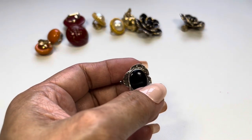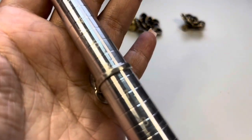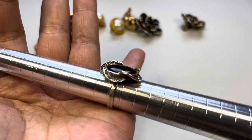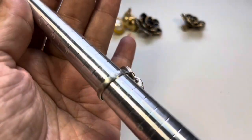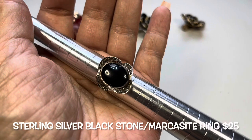And let's see what size it is. This falls at a little over a 6. That's a pretty ring. Is it a 6 only? Yeah, it's small. Okay, another item to test.